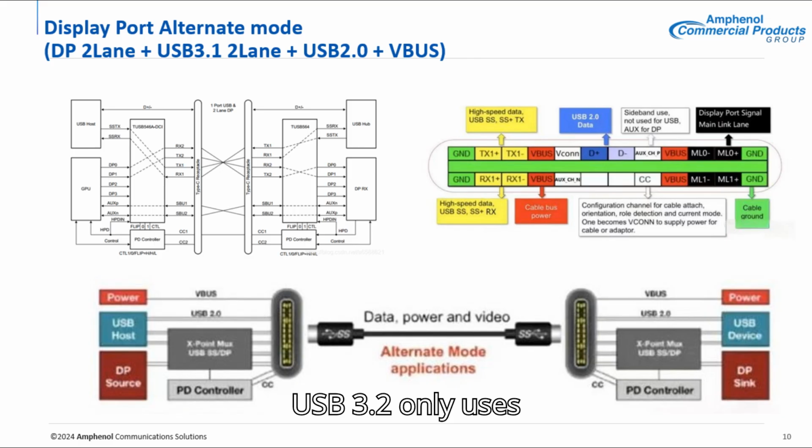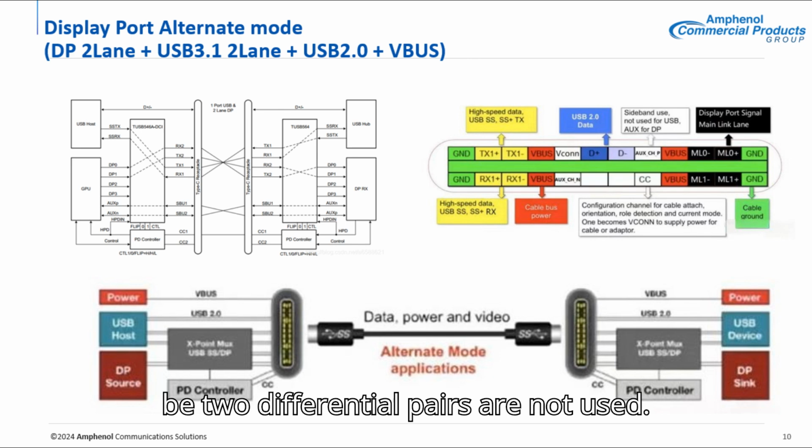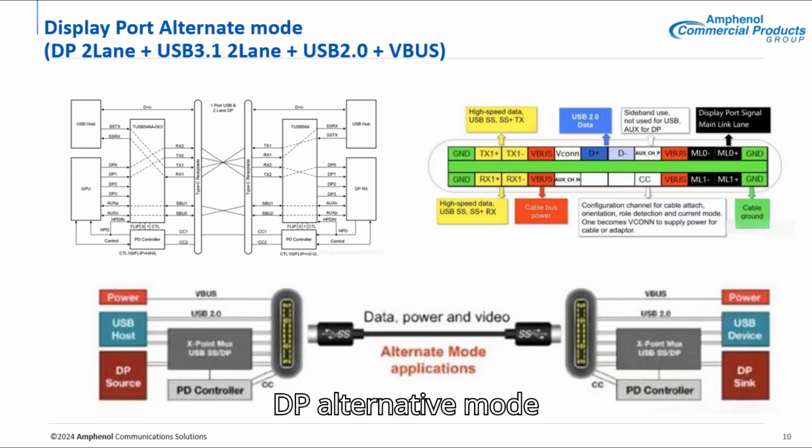USB 3.2 only uses two pairs of TX and RX as the data line. When we connect TX1 and RX1 in sets, and the TX2 RX2 in reverse in sets, you can see in any case there will be two differential pairs not used. DP alternative mode is to load DP signals onto these two spare differential pairs, so it can achieve USB 3.2 plus DP 2 modes working at the same time.